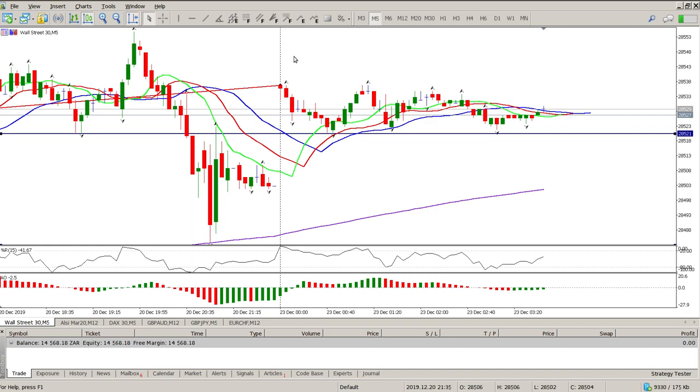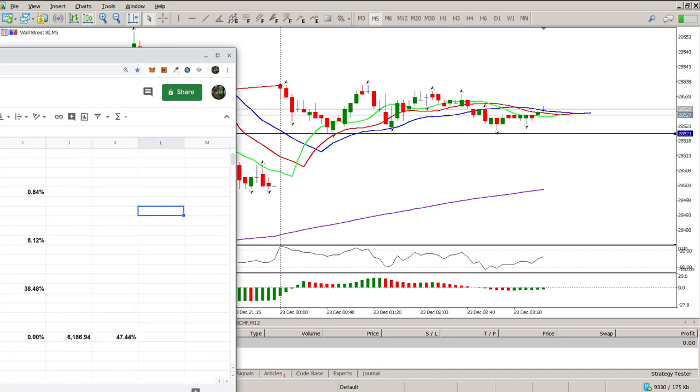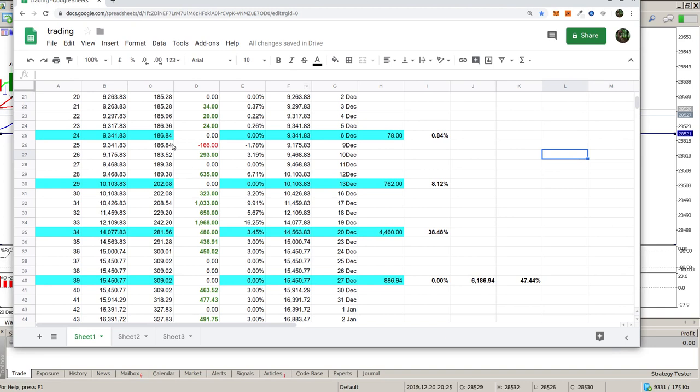Okay, before we switch across to the Ichimoku, quick review on the small account. So we're basically sitting on a 14.5 at the moment, and last week was a pretty good week apart from Friday. Monday was a slow day, but Friday was a disastrous day, lots of mistakes, which luckily we were actually very lucky to end up with a profit, to be honest. But 38.48% return for the last week, which is not too shabby.